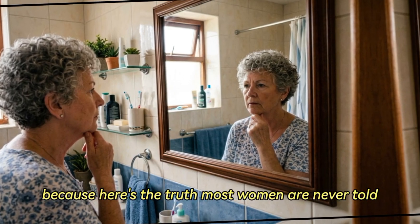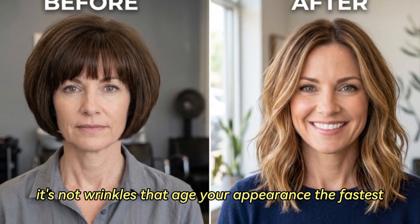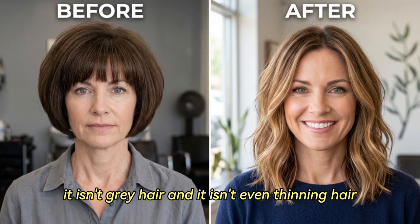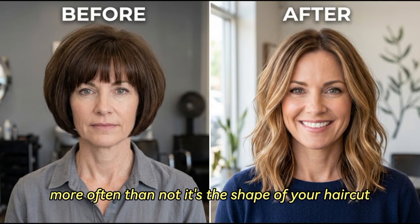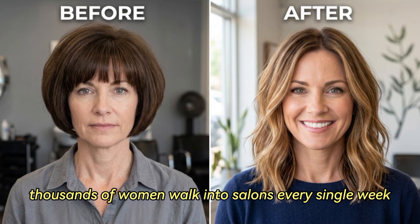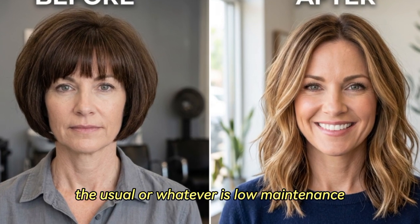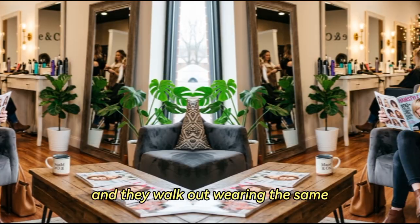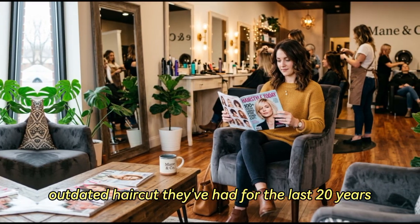Because here's the truth most women are never told. It's not wrinkles that age your appearance the fastest. It isn't gray hair. And it isn't even thinning hair. More often than not, it's the shape of your haircut. In fact, thousands of women walk into salons every single week asking for something easy, the usual, or whatever is low maintenance. And they walk out wearing the same outdated haircut they've had for the last 20 years.